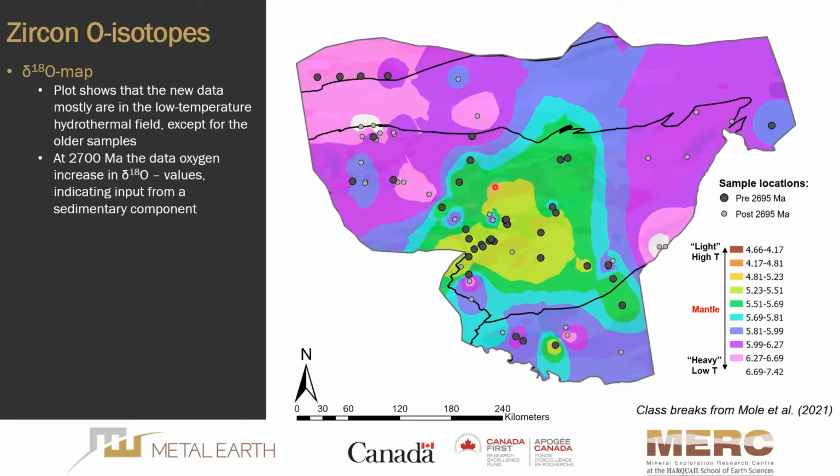And then again, if we plot this on a map, we can see that most of the new data is in the low temperature field. And so what we can take out from here is that the central portion of Wawa seems to have somewhat lighter values than towards the edges, where we have the colder colors. But again, as we saw from the oxygen plot, something is happening around 2700. And so we want to check that out.